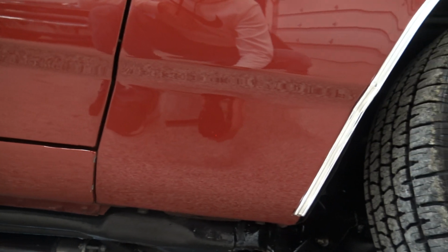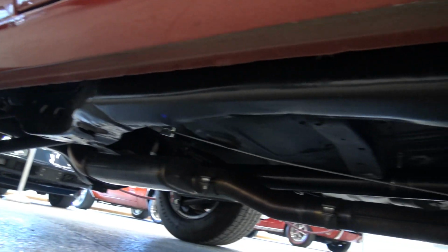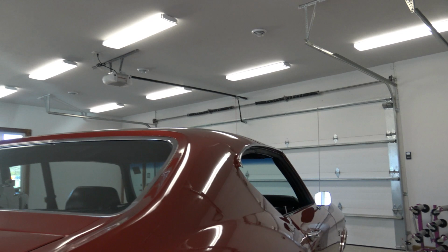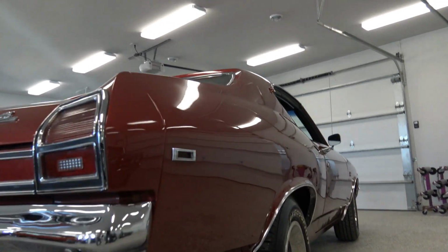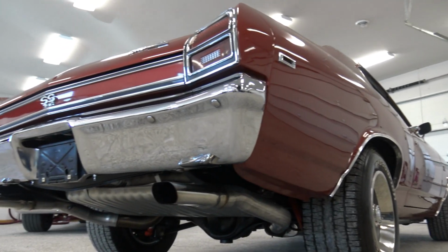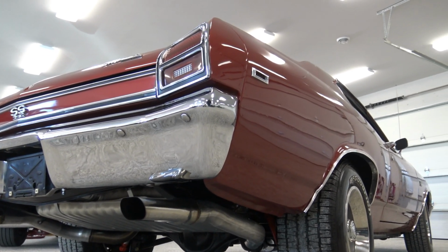Bottom of the door, fender. I mean, it's just perfect. And I love this color red. It's a little different. It's more like strawberry red. Yeah, it definitely is. I mean, it's not a bright torch red or anything. Again, as we look up and down the sides, very nice straight car. I love the way they did the dual exhaust. Sounds great, looks great.